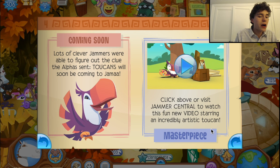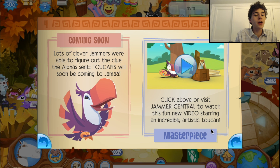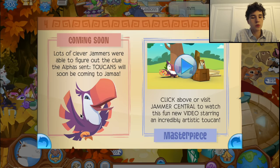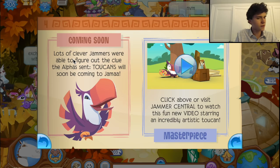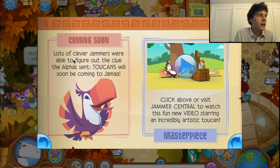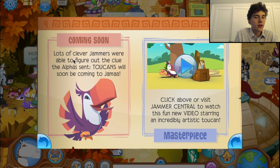We all knew, but now we actually have a concrete picture of what the toucans might look like. And well, that's what they're gonna look like. Okay, you can see it. That's what they're looking like. Lots of clever jammers were able to figure out the clue the alpha sent. Yeah, because it was really obvious. And people figured it out like 2 minutes after the update came out, and then everyone knew.